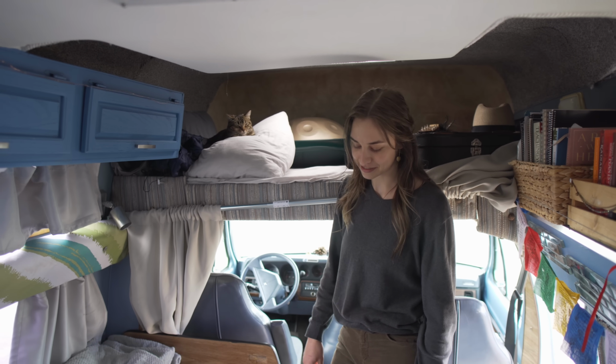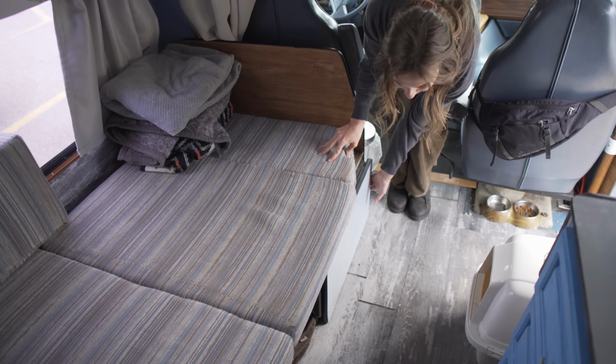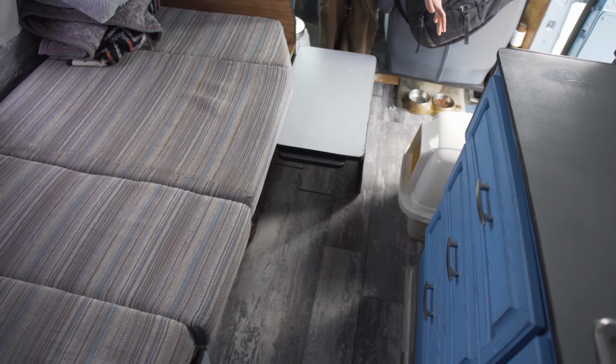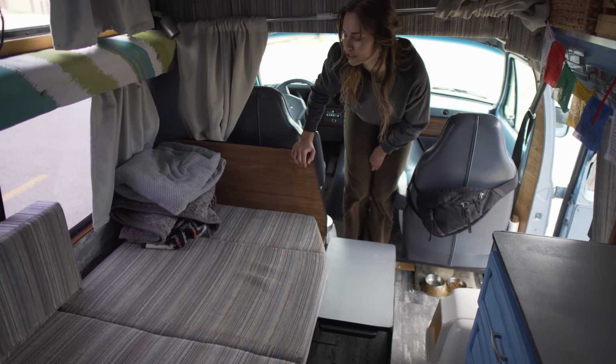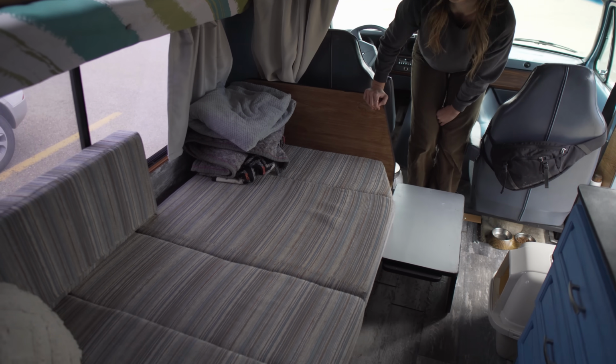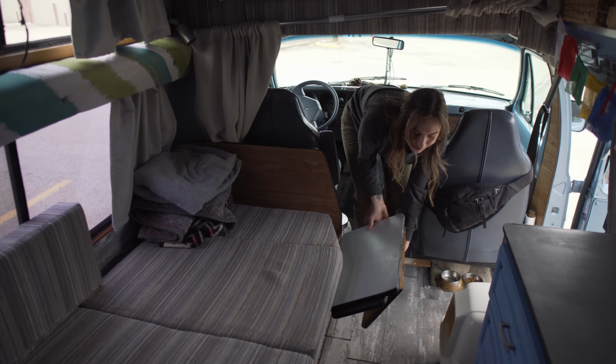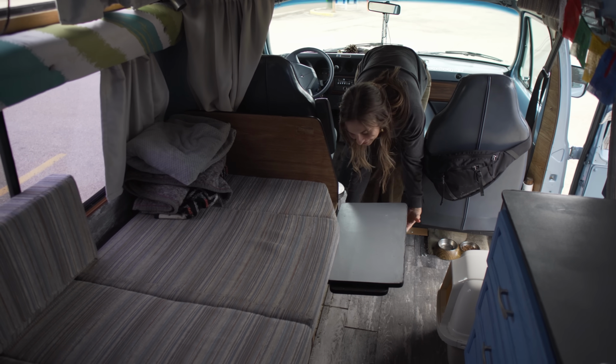And it's nice because you can pull these out and make this into an even bigger bed with those other cushions. So it could sleep 4 people in here quite comfortably. So I've taken a few girlfriends out and we've done trips, which has been nice.